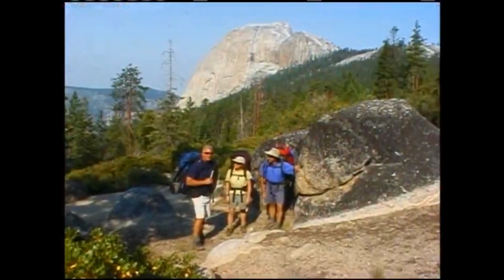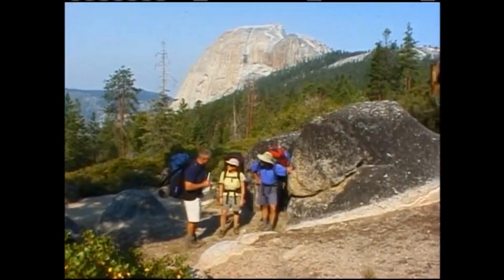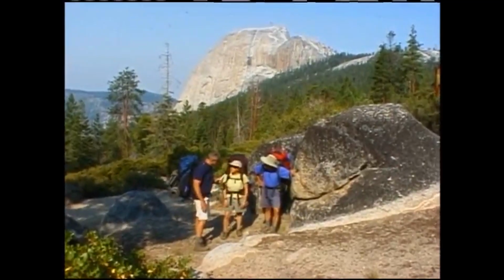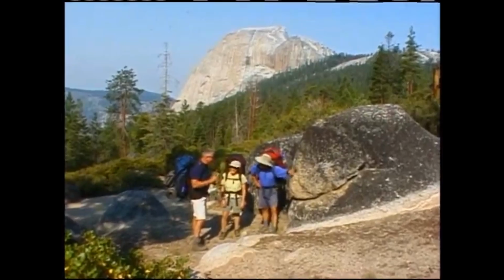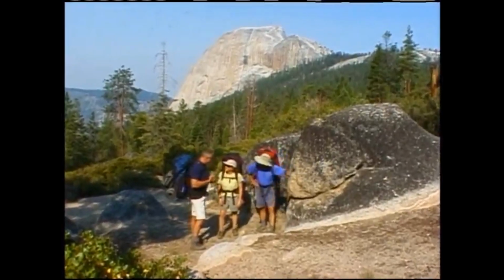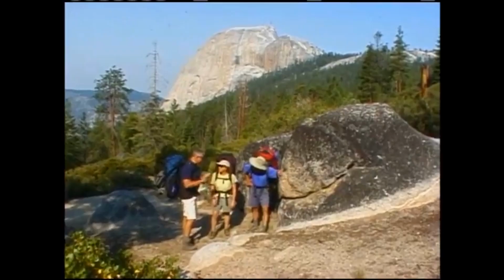Okay, here it is, the morning of our second day. Our bear report is that we had no bears in camp last night. Not that we're aware of. If they came, they sneaked around. Didn't touch anything. Trust me, I was listening. I don't think we had any bears, and in a way, I'm kind of disappointed. I would have liked to have seen one, but I think we're better off without having the bears in camp.